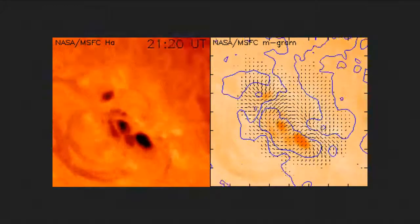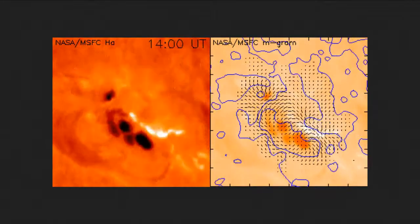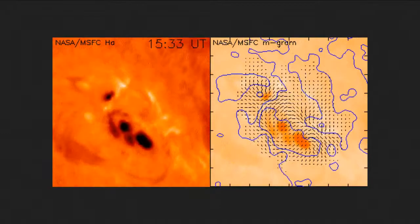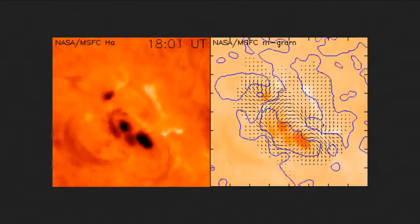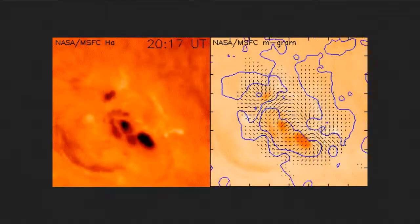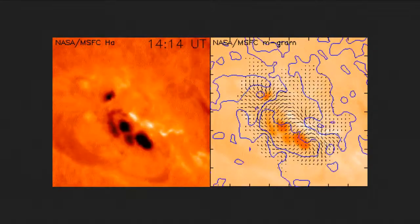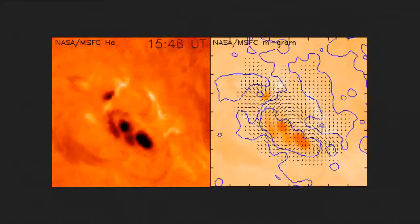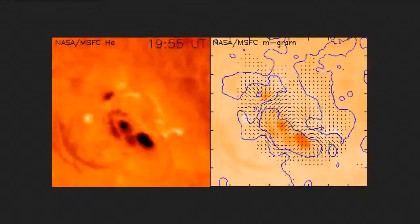Except in this area over here, they're traveling parallel to the neutral line. You see that? They're not oriented across the neutral line, they're parallel to the neutral line. That's not a good sign. That's a sign that magnetic energy is getting stored and pent up. It's called magnetic shear, and that magnetic shear is responsible for producing solar flares. Well, it's one of the components of producing solar flares.